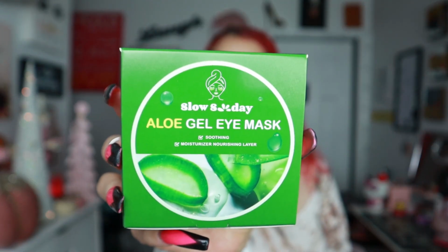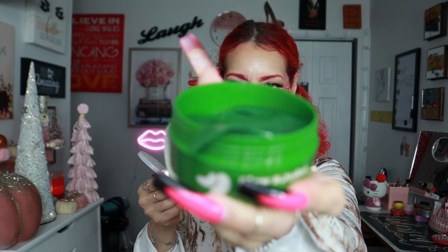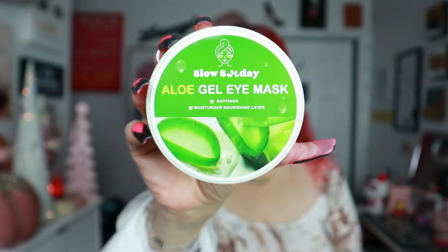First, from the beauty line is this. And this is Aloe Gel Eye Mask. It is a smoothing, moisturizing, and nourishing layer. It is from that brand right there. And this is so good for your under eyes. I'm gonna do a video for you guys showing you my routine and using all these products. This has 60 pieces, 60 pads. It brings this right here, and also brings this that you take out. Oh, it does bring them in there. Oh, wow. Look at that, guys. Oh, I cannot wait to try this. It looks so hydrating. And like I said, everything is going to be linked down below.